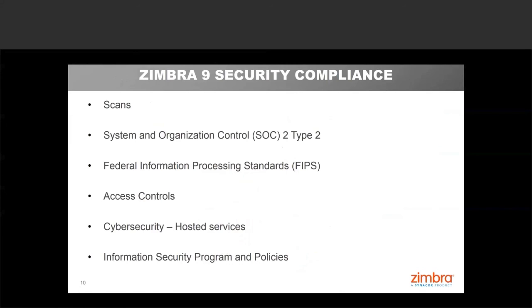We also have System and Organization Controls, SOC 2 Type 2, compliance certification for portal and IDM in security, availability, processing integrity, confidentiality, and privacy. And based on market opportunities, compliance may be obtained for Zimbra. Cost is roughly 35 to 45K. So do not anticipate any issues, since 50 to 60% of the process overlaps.